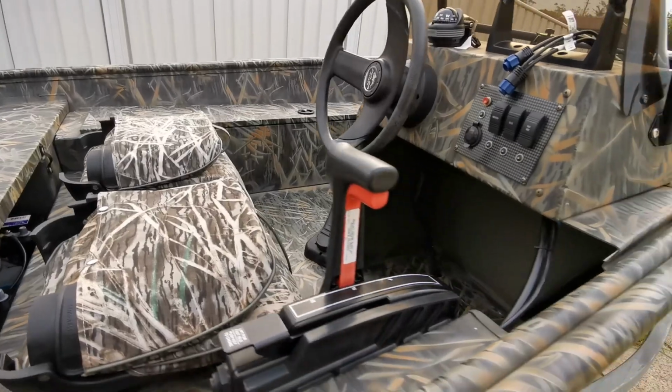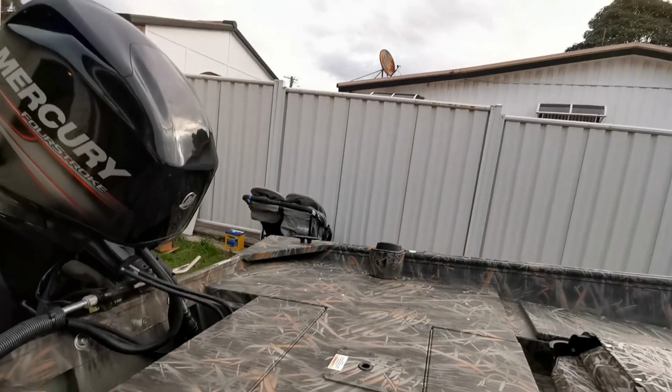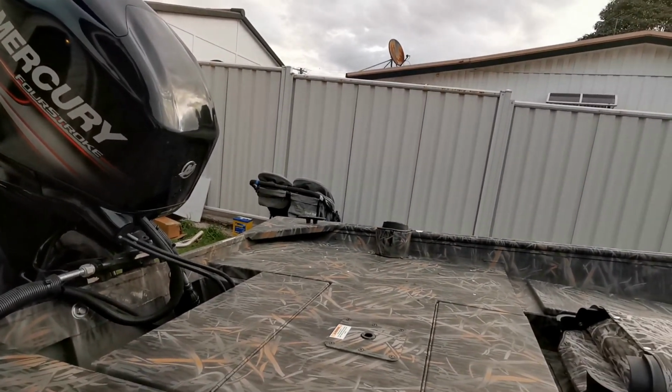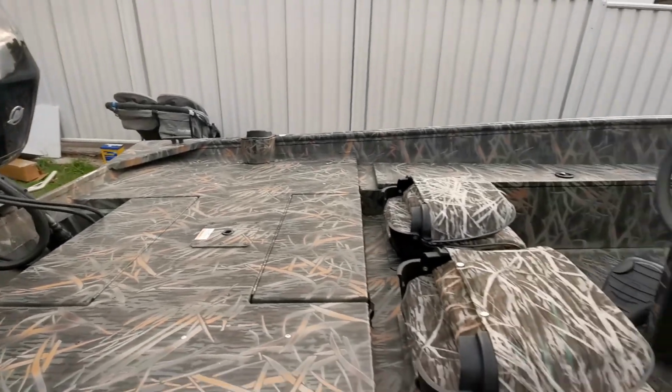So now I've just got to quickly clean the windscreen and clean the outboard cover, because I've got to put that cover back on and it pulls up over that, and I don't want dirt on there to scratch it. So I'm gonna do that and then call it a day.